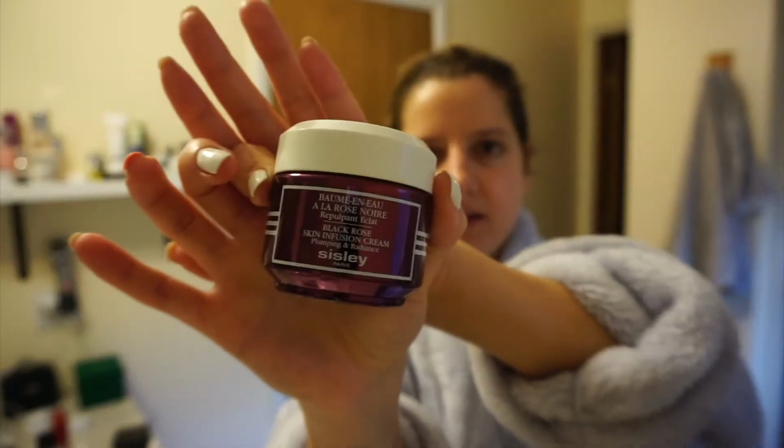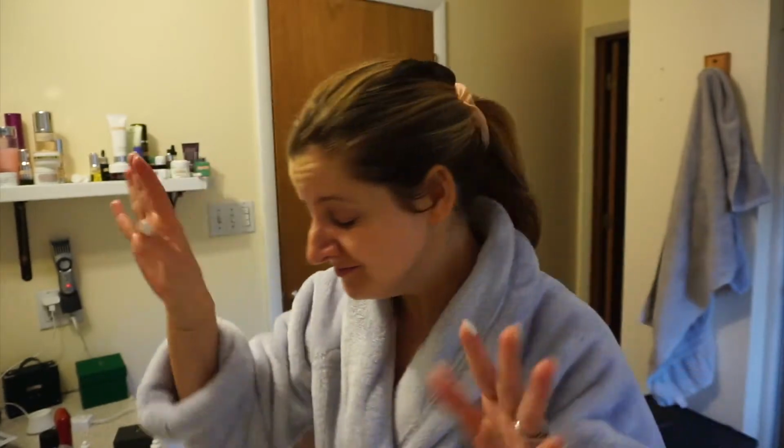Next, I just try to keep my morning short and sweet. I'm gonna go in with the Sisley Black Rose Moisturizer. Then I'm about to have a sneeze attack from morning allergies with the change of the seasons, girl. I'm feeling it coming.